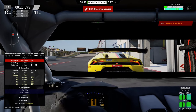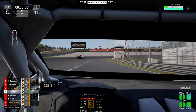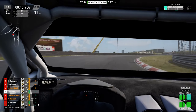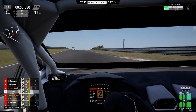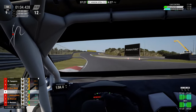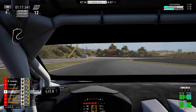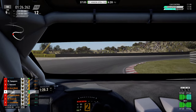Bit of repairs. Only little, doesn't matter. Oh, oh, oh my god. Faster guys approaching. And there's the number one. Already lapped by number one. Very soon the others will follow.